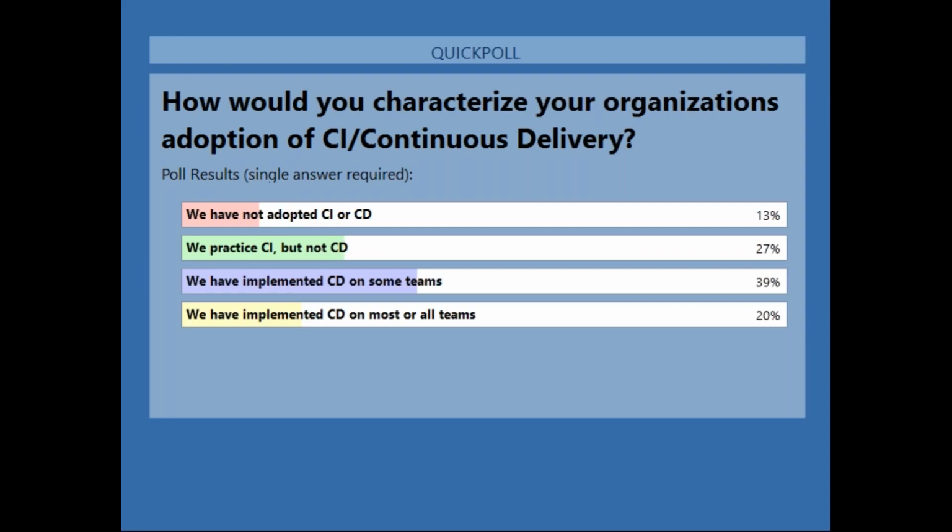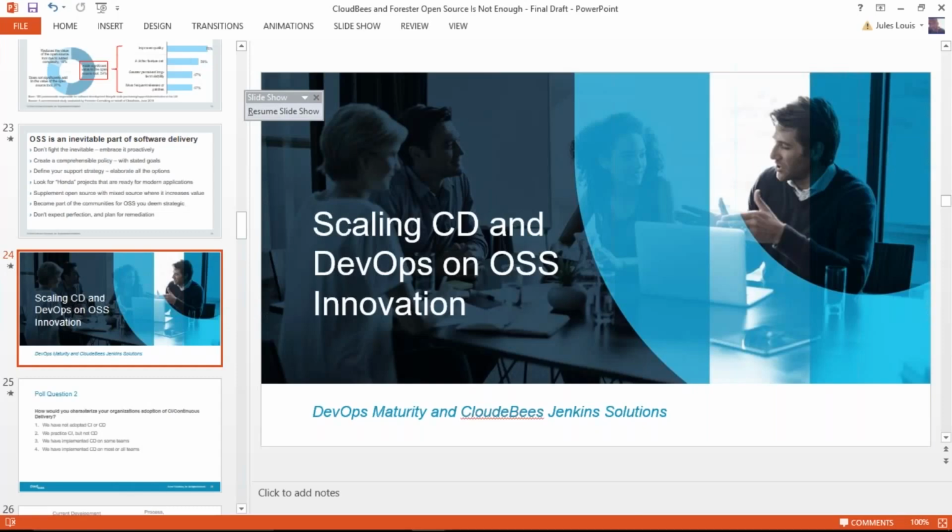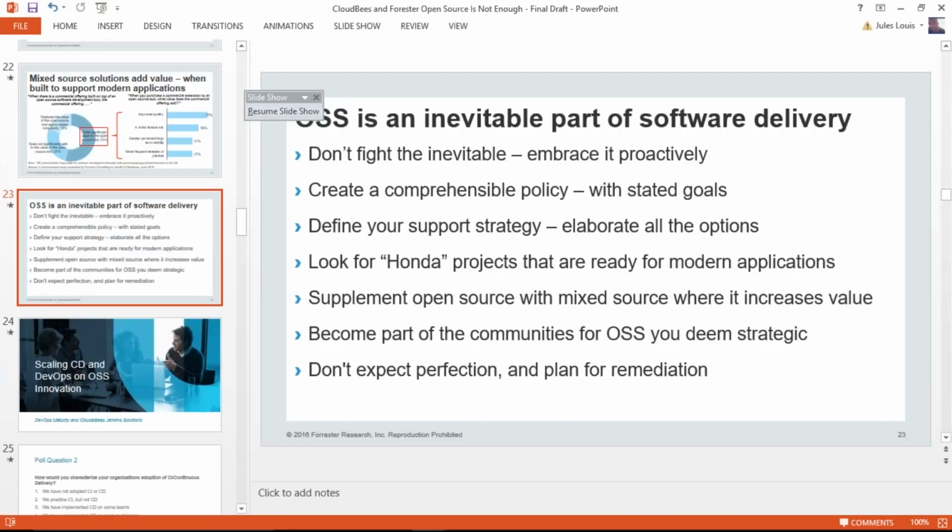And then we have what I think is most common to me and speaks a lot to what Jeffrey talked about. We have 39% of the respondents have implemented CD, but only on some teams, whereas only 20% can claim to have implemented CD on most or all teams. Thank you for that information, guys. In a minute, I will explain a little more about how that maps.